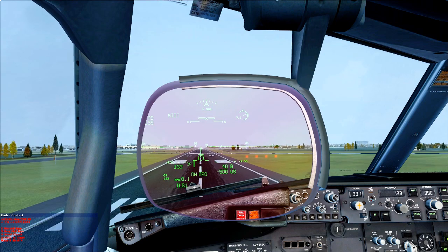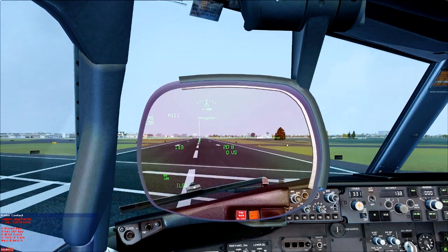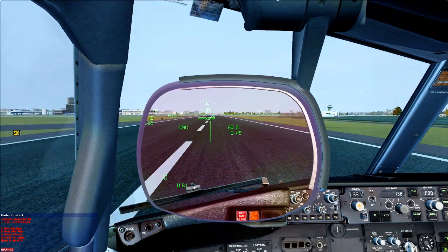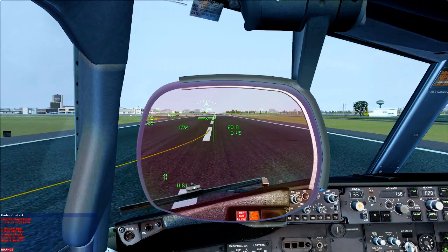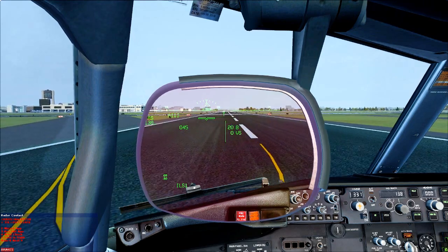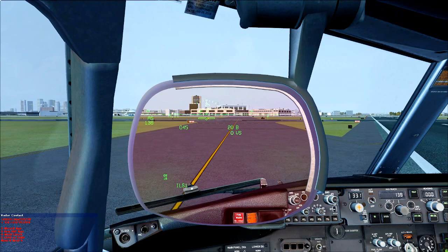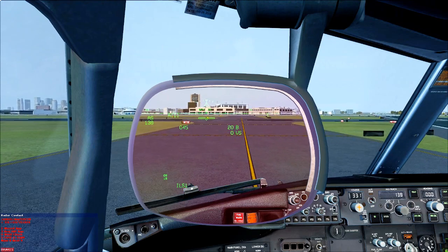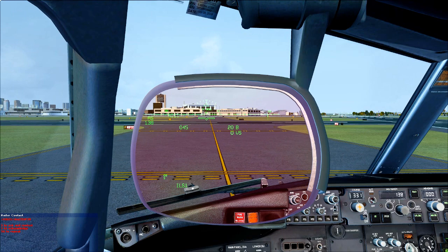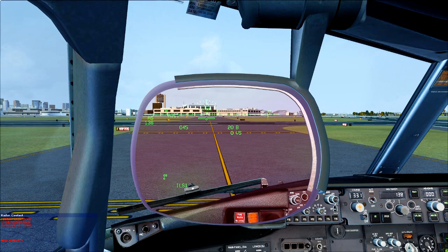20. 10. 9. 8. 7. 6. Speed brakes up. Reverse green. Okay to clean up. Check.